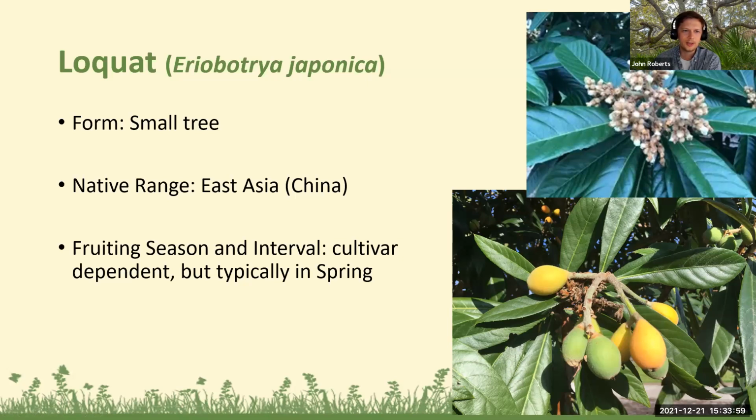So it's a small tree, another native to East Asia, likely originally from China. Fruiting season kind of depends on the cultivar again, but most of them will produce fruit into the spring. One of the cool things about them is they actually flower throughout the fall, the late fall, early winter, and then they will start fruiting pretty early on into the spring.